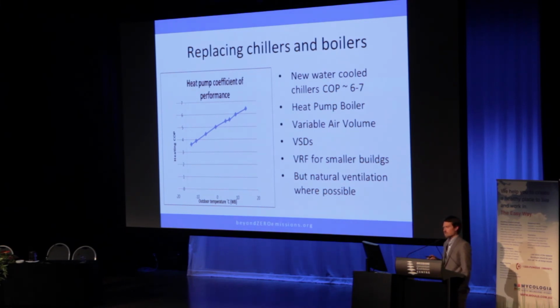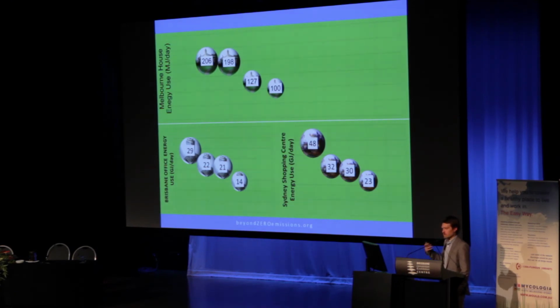Variable refrigerant flow is a really interesting technology for small buildings. It provides variable heating and cooling in a building, which is basically just a glorified split system. But we're also recognising the value of natural ventilation. There's an opportunity for natural ventilation that should be considered. So by doing those changes to our space conditioning, we get another substantial reduction in energy consumption.